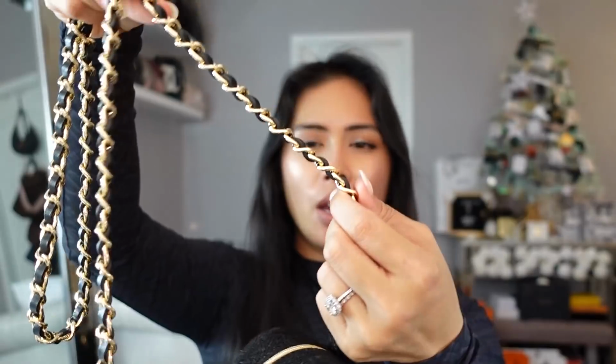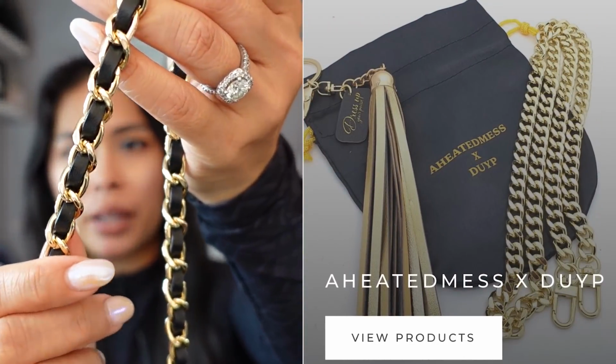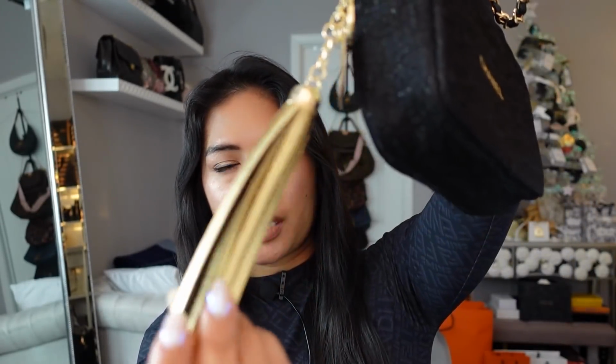This is the cosmetic pouch. And then this is from Dress Up Your Purse. I actually have a collab with them, but they have these matching black leather and chain straps that look very Chanel-esque, and then you can even attach the tassel on here. Yeah, I just wore this the other day. I love this thing. When I saw this, I was like, I can wear this as a crossbody belt bag.